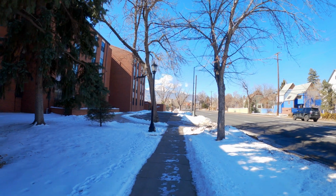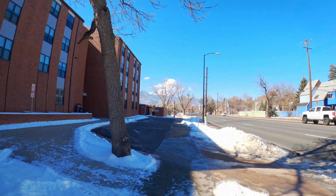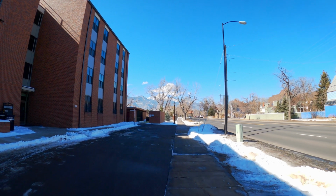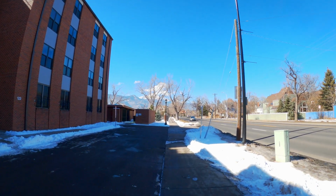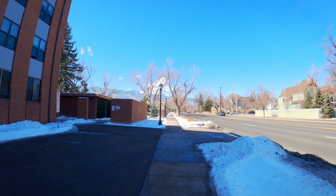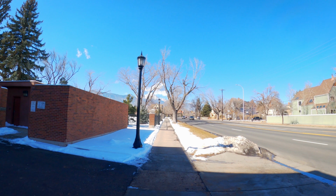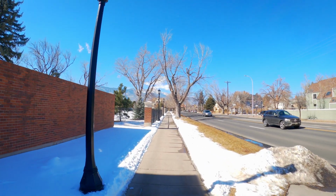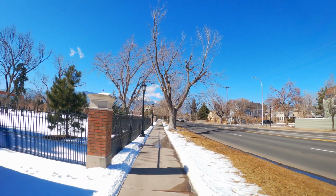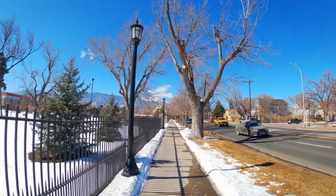You can see the Southern Rockies rising in the distance. I think that might be Pike's Peak as well. I should probably look that up. I think it is Pike's Peak.